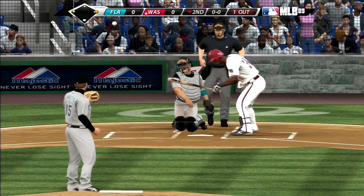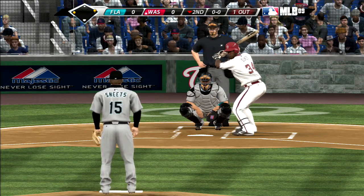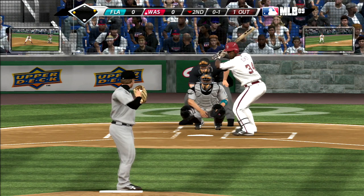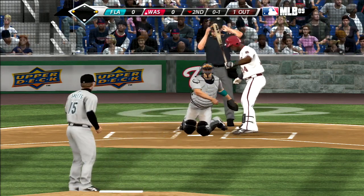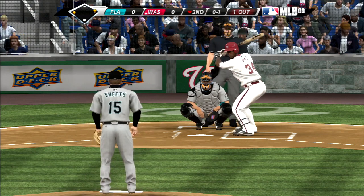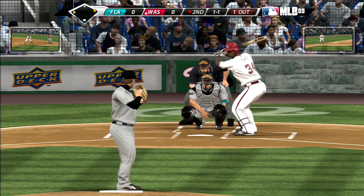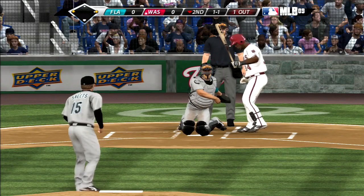Fastball in there for a called strike. Gotta at least be thinking sac fly here if you're at the plate. Pays off for ball one. And this is certainly a key at bat here in the early going. And he takes one off the inside corner for ball two.